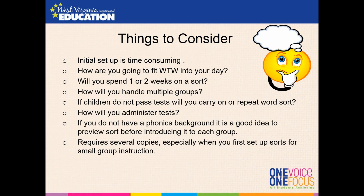I got much better at it as I went along. And think about how you're going to collect evidence. What happens if you don't think they're ready, or if you give them that sort on Friday and they don't pass, they still don't do well? What are you going to do? How are you going to handle that?